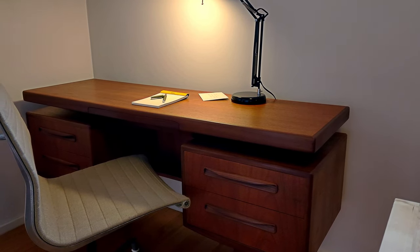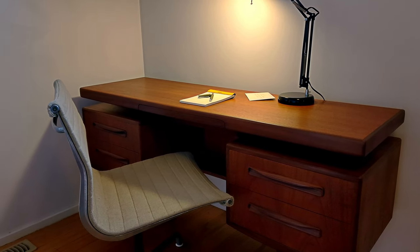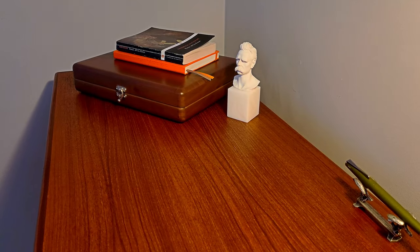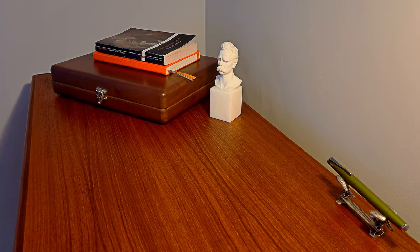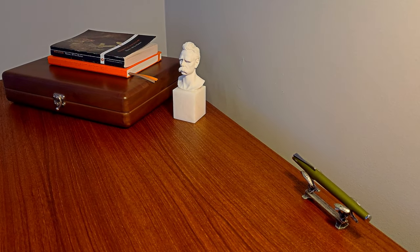I have wanted this exact desk for the better part of a decade now, and I couldn't be happier with it. This one is in immaculate condition, being shipped from the UK and having some minor restoration done here. I've only had the desk a couple of days now, so I will slowly find the best way of storing my stationery.